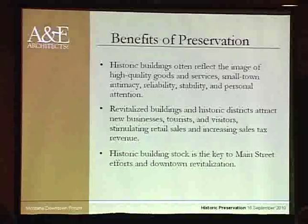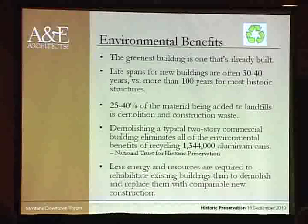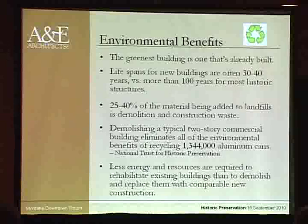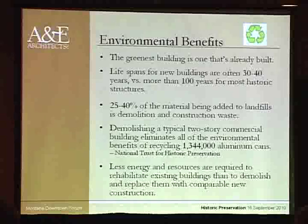And it's very important, that historic building and that historic stock, as far as maintaining our main streets and our downtown revitalization. If you look at the environmental benefits, again, the greenest building is one that's already built, but also, if you look at lifespans, that Higgins building is 111 years old now. It's been worked on once to really bring it up to code, but it's a building that's going to be here for a long time. And so it's very important, whereas new buildings tend to be, and they're getting better, and I think as we're doing more green buildings and sustainable buildings, we're going to see a longer life that we haven't seen before.